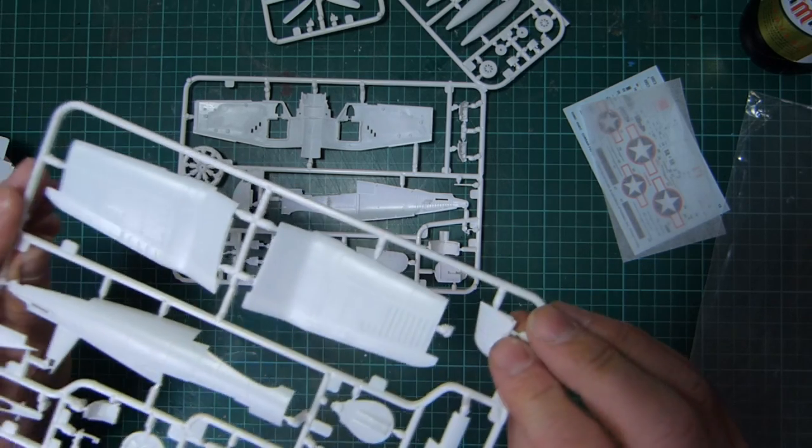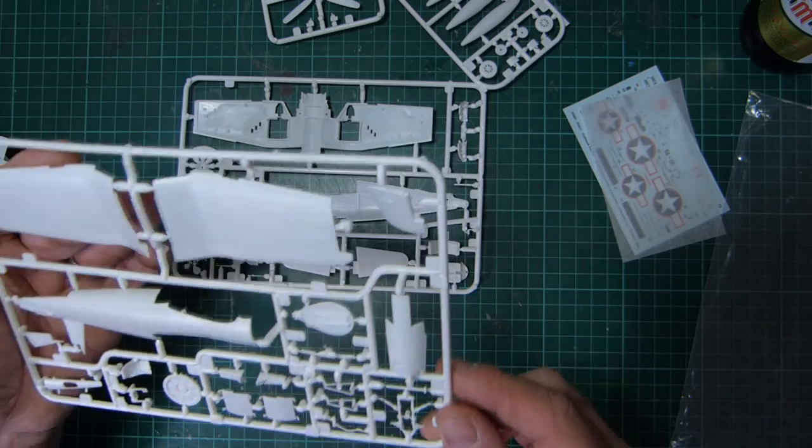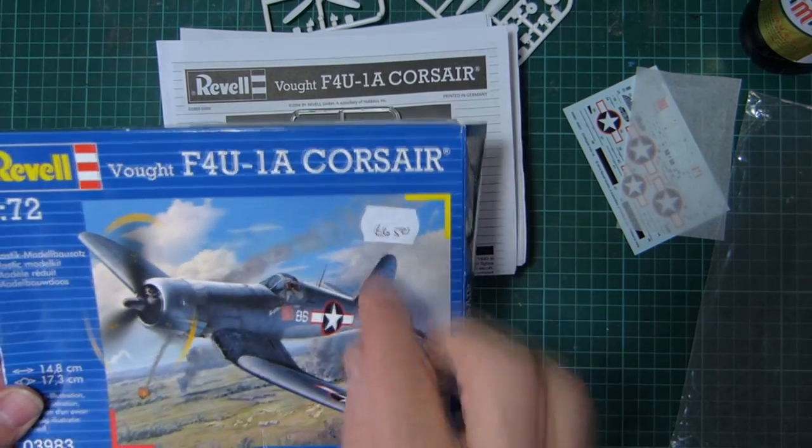Absolutely fantastic. Some lovely fabric detail there, and those panel lines are just exemplary. I would certainly recommend this kit, and at that price you cannot argue. You cannot argue, so I want to see some builds of this, guys.